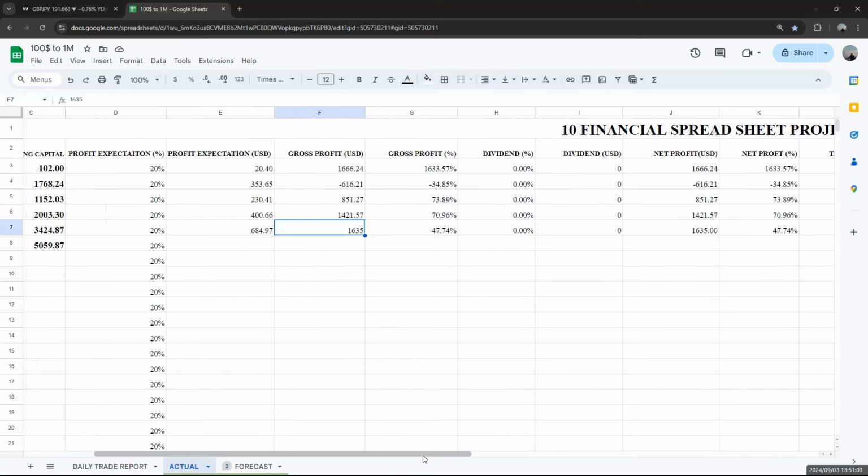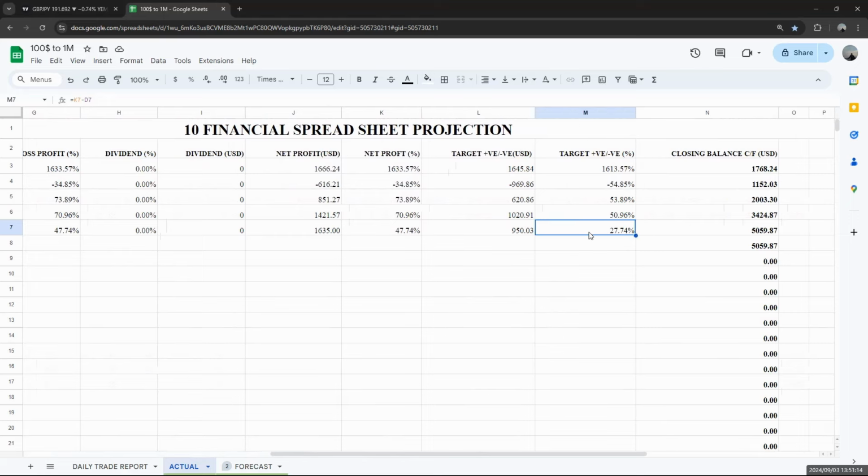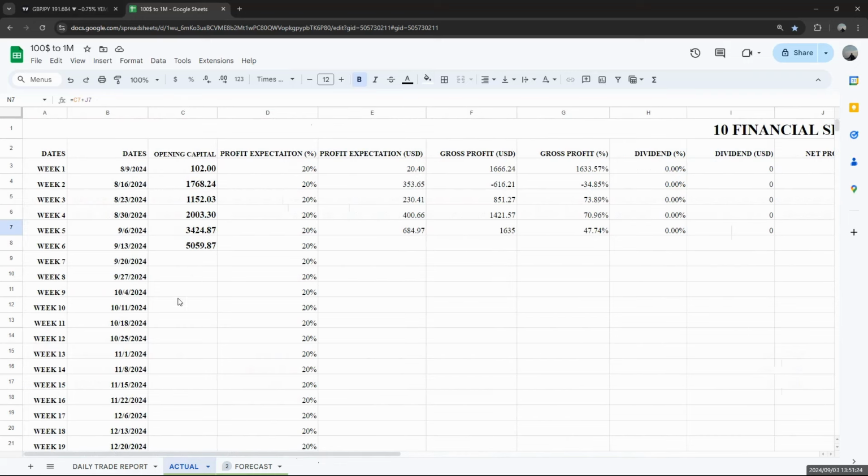So this is what it looks like for the week. We are ahead of our target this week by $950. That's crazy without over risking, right? And 27%. Currently, we're sitting on $5,000 on this challenge so far. Testimony, as you can call it. This has been week 5 so far.